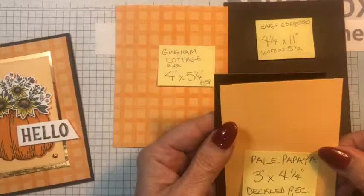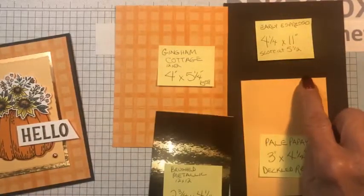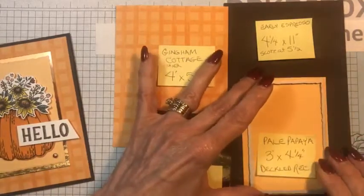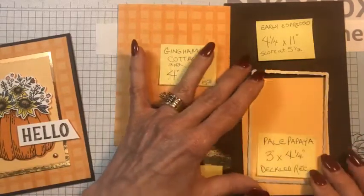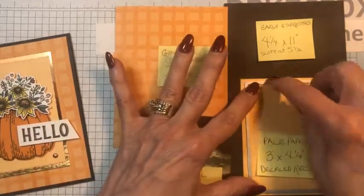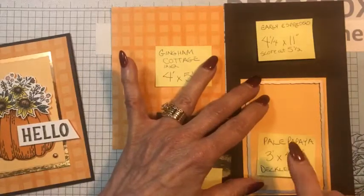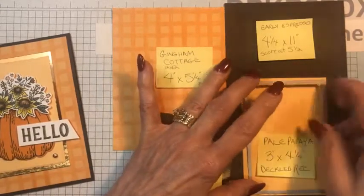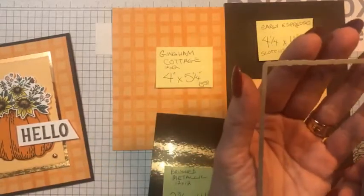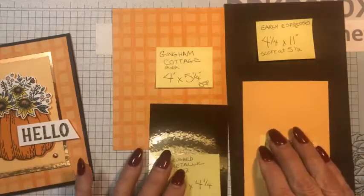And it's not a boo-boo. When you're cutting out something, you need a little extra space, and I couldn't have it be the exact size that I needed. So if it throws you because of the numbers, don't let it. It just means I wanted a little extra in case it wiggled going through. So this is 3 by 4 1/4, and the die that I use is part of the deckled rectangle die set. So I'm going to put that there.